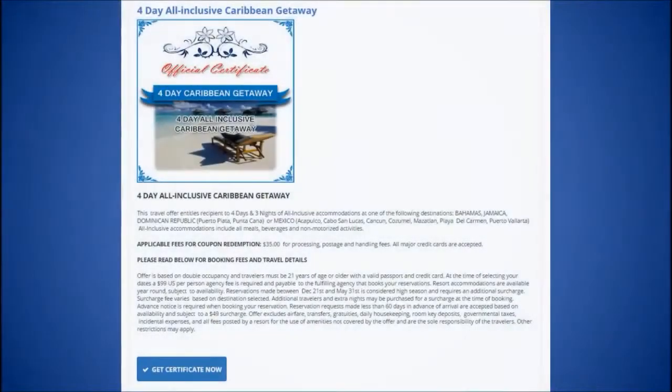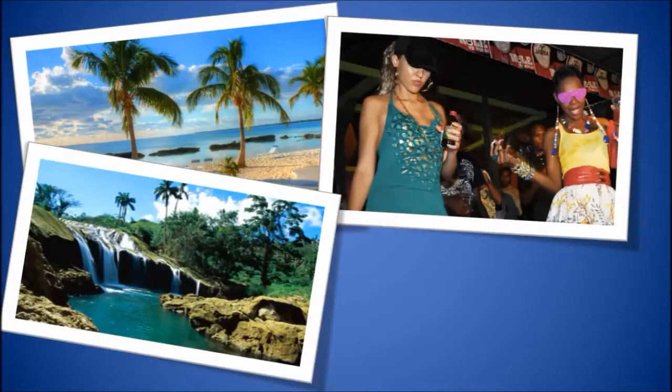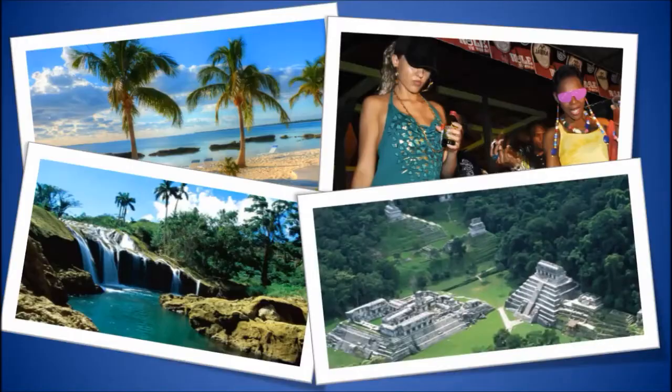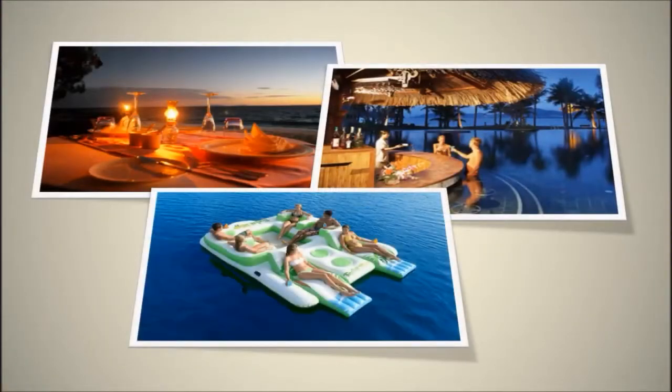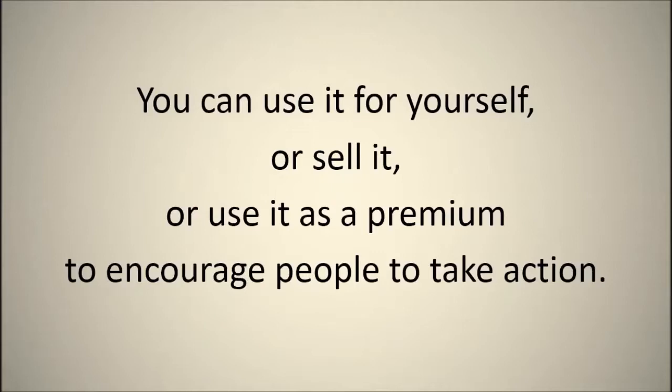Look at this one travel certificate alone. This discount offer provides 4 days and three nights of all-inclusive accommodations in your choice of the Bahamas, Jamaica, Dominican Republic, Mexico, and includes all meals, beverages, and non-motorized activities. You can use it for yourself, or sell it, or use it as a premium to encourage people to take action.